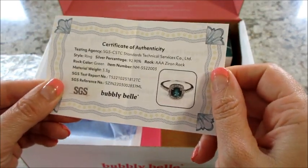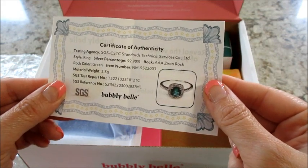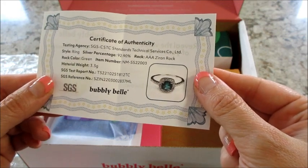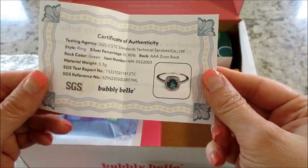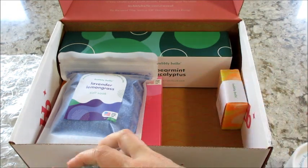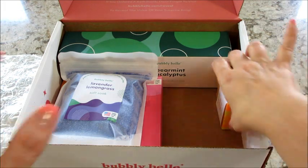Ooh. Now I wonder if that's the exact ring I'm getting right there. If so, I probably should not have ruined the surprise. I think it is because it shows the color and everything. So, just in case you order one of these, if you want to be surprised, don't open this. I will be doing a demo of this product and any other product that comes with jewelry. So that's the first item.